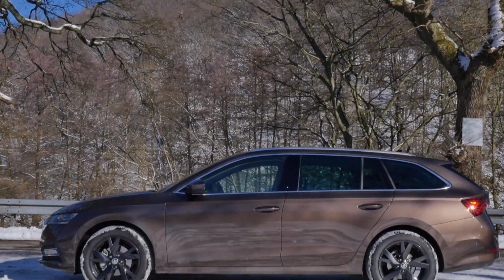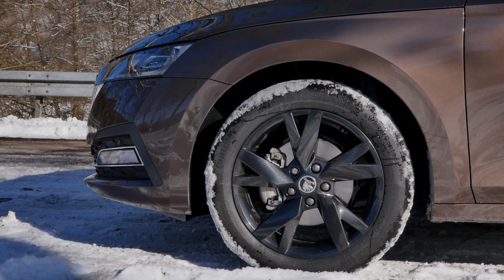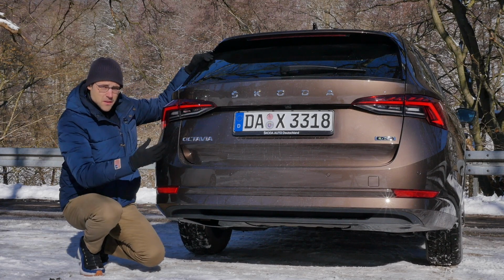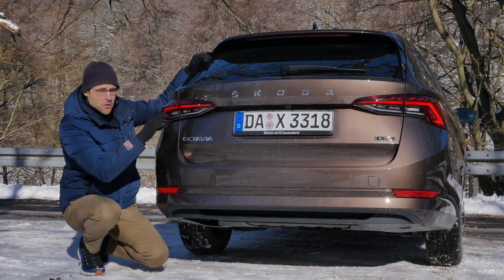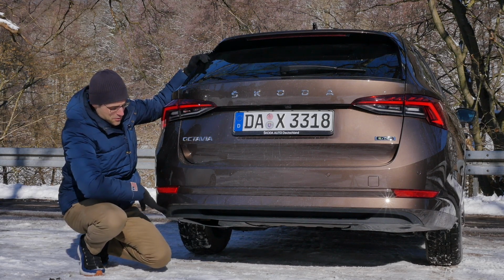The wheels go from 16 inch to 19 inch for the RS. These here are the 17 inch wheels with winter tires. In the rear we can see the typical MQB hatch style. Then here in this case then with the Octavia Estate. New modern tail lamp with a good signature, so it really looks modern and sportier than before. And good that they did not go for any fake exhaust graphic right here.